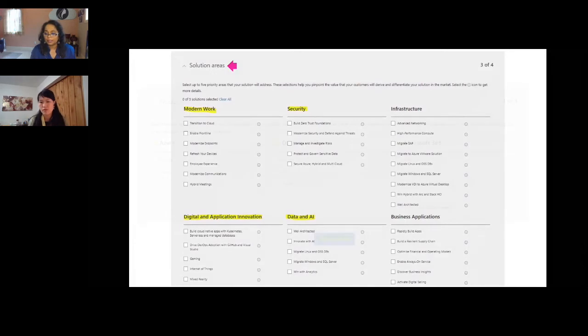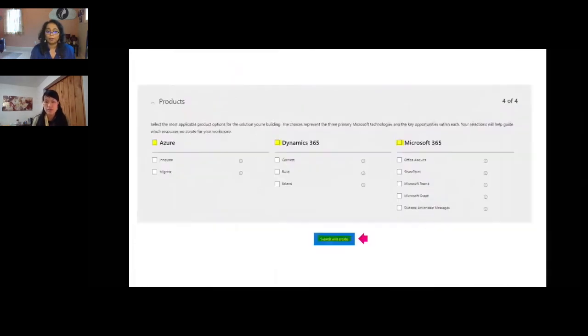The next piece is going into your products. Which products are you going to be using? Is it Azure? Is it Dynamics or Microsoft 365? Just create that and then submit and create. Literally 3 to 5 minutes is what it takes.